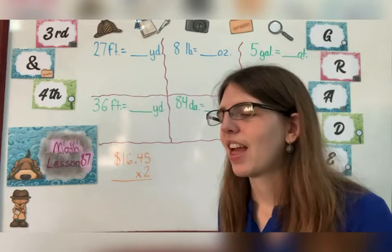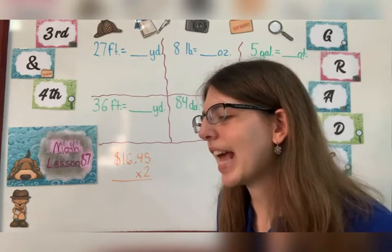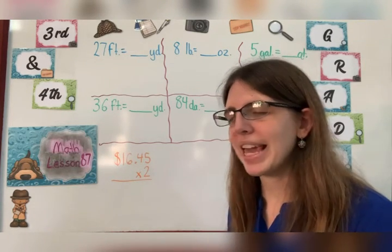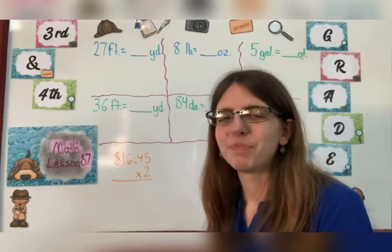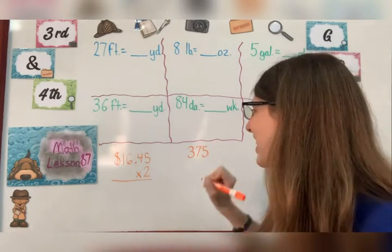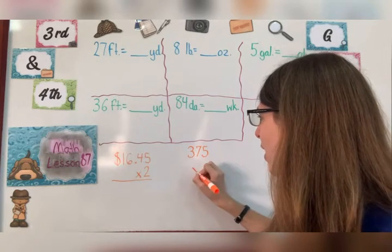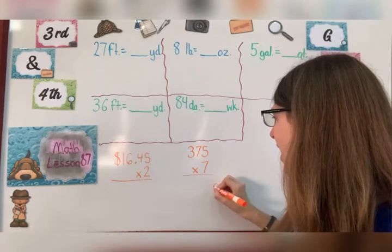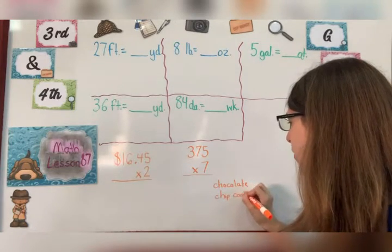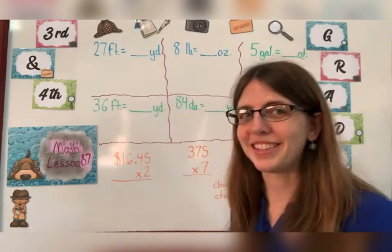Let's look at letter B. The bakery has made 375 sugar cookies and 7 times as many chocolate chip cookies as sugar cookies. How many chocolate chip cookies have been made? So we see what from our story problem? That there are 375 sugar cookies. But there are 7 times as many chocolate chip cookies. So I want to know how many chocolate chip cookies have been made. So that means I need to multiply by 7. And that will tell me how many chocolate chip cookies the bakery made. Okay? So put that in your workspace B next to those yummy looking cookies in that bag.